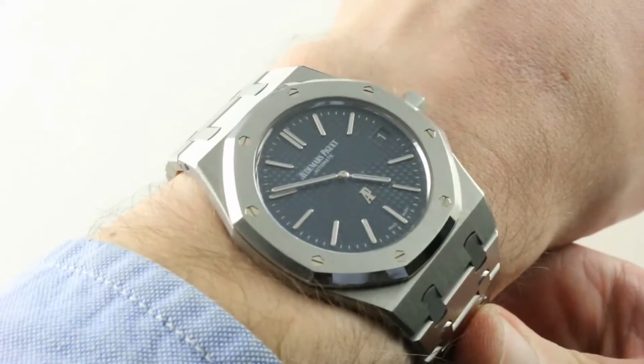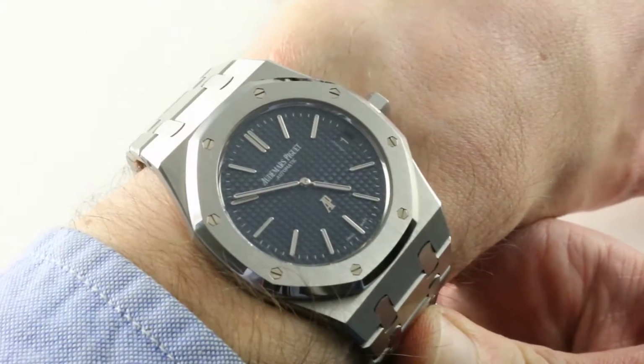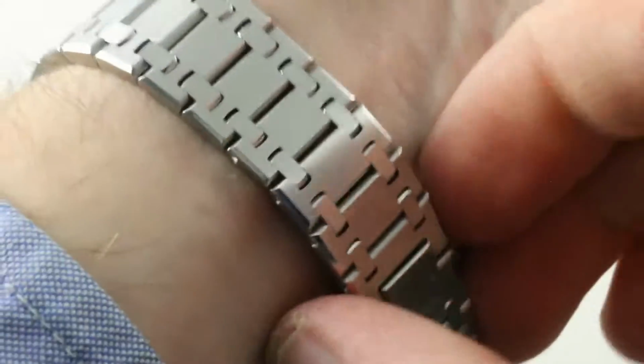It's actually a more robust 51.8mm across the wrist, so this actually wears sort of like a 41mm conventional round watch. It is wonderfully slim, however, and beautifully executed. Let's take a look at this one in detail and see what makes a Royal Oak a Royal Oak.